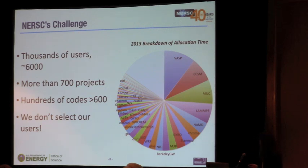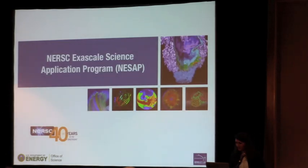So fortunately, I think we have a little help. One thing you can see is at least all these pie slices aren't equal, right? So we have a very concentrated workload, in that about the top 10 codes take up 50% of our workload, and with the top 25 you get to around 2/3. So we think we can make pretty good headway if we're really targeting some of these key applications that use a lot of time, not only at NERSC, but at other centers across the DOE complex as well. So anyway, now let me talk to you a little bit about the NESAP program.